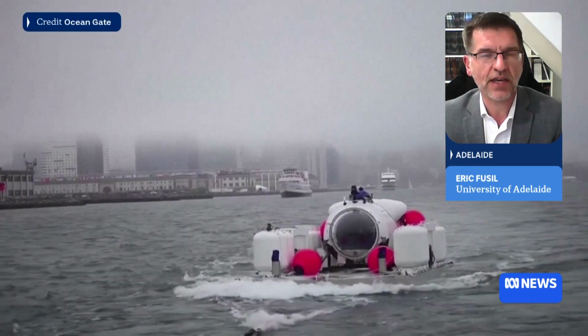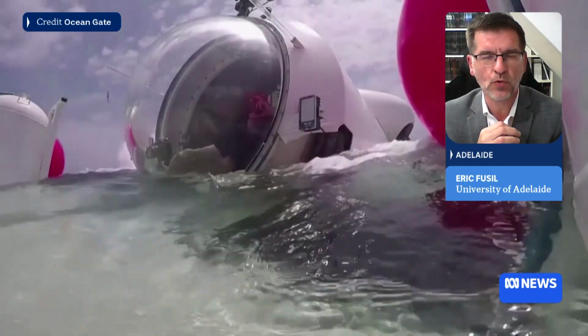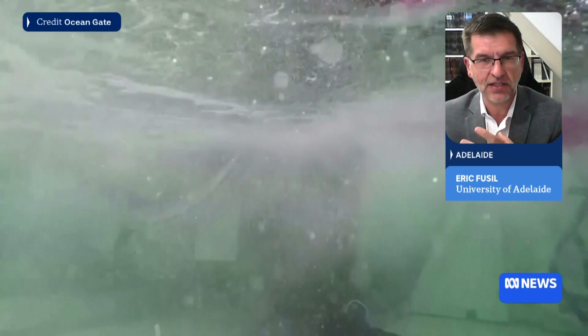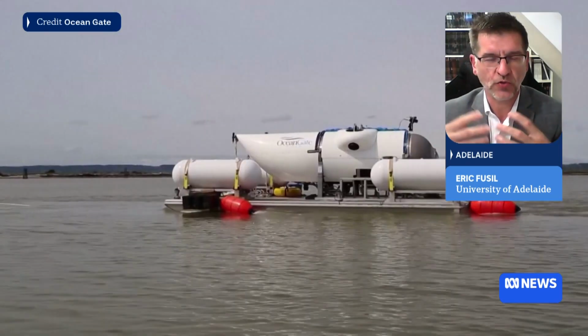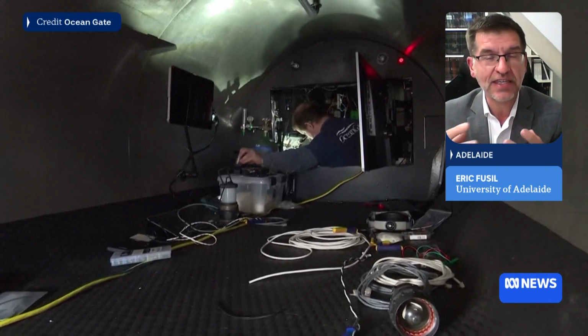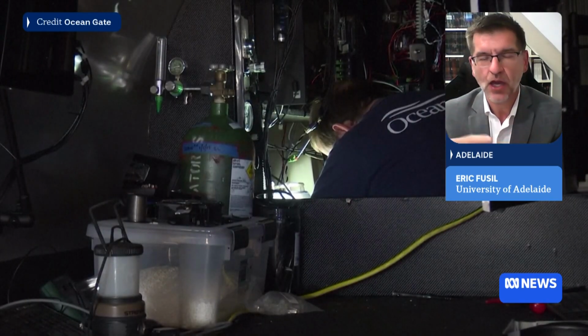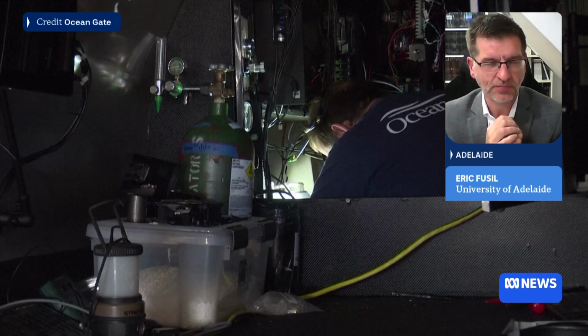What we don't know yet is what basically triggered that reaction from the crew. Was it something that they had detected in the pressure hull due to the pressure? Was it something in the other systems that were needed to have a proper and safe dive? We don't know that yet.